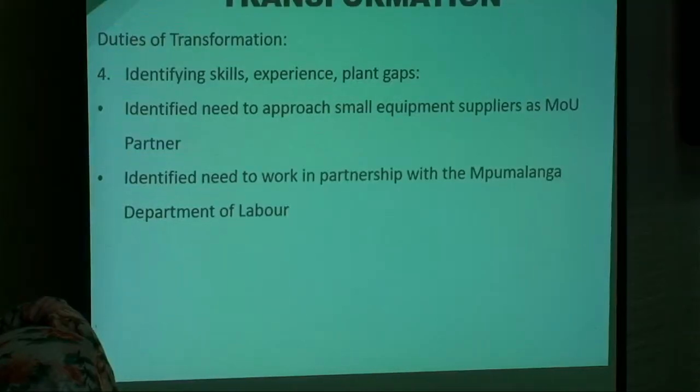Identifying skills, experience, plan gaps. Here they're saying we need to approach small equipment suppliers as MOU partners, and we need to work in partnership with the Mpumalanga Department of Labour. Let me tell you something that happened. You know of the famous Carino, right? It's run by Track.